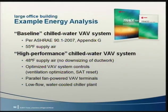We've shared several strategies today for making a VAV system high performance. But the impact of any of these strategies on overall operating costs depends on climate, building use, and utility costs. As an example, we use Trace to model an office building and compare a typical VAV system to a high-performance chilled water VAV system. The high-performance system uses 48-degree supply air rather than the conventional 55, but the ductwork has not been downsized. It also uses the optimized VAV control strategies, parallel fan-powered VAV terminals, and a low-flow, low-temperature, water-cooled chiller plant. The baseline building uses a conventional chilled water VAV system with 55-degree supply air and modeled according to Appendix G of Standard 90.1.